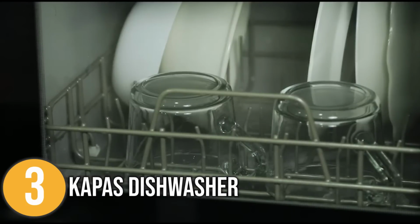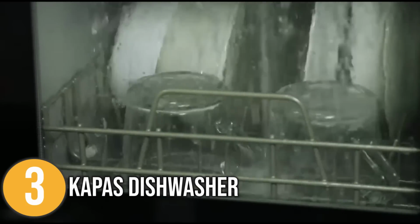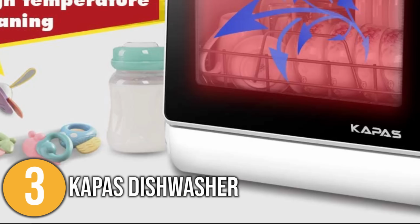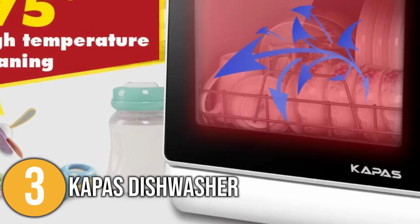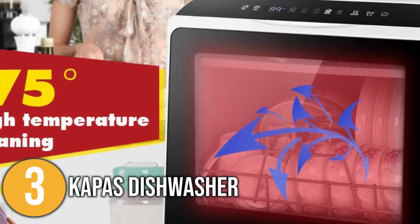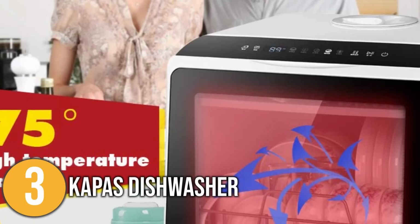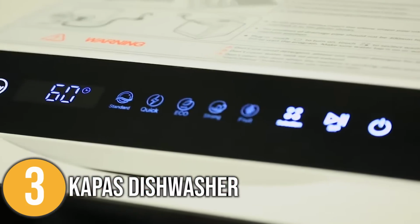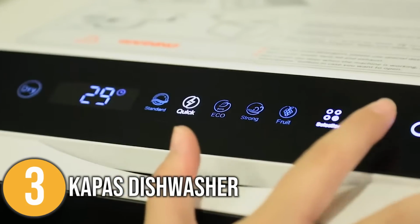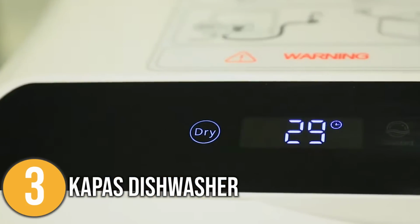The dishwasher can easily fit under the kitchen cabinet due to its portable size. It is ideal for small-sized houses, apartments, dorms, boats and campers or RVs. Despite its compact design, it offers convenience since it can fit various dishes up to 12 inches in diameter at an angle. Our team did a trial run on the multi-washing programs of the dishwasher, such as the Standard, Quick, Strong, Eco, Fruit and Dry.